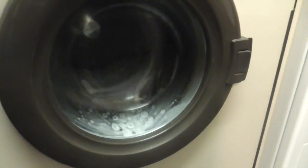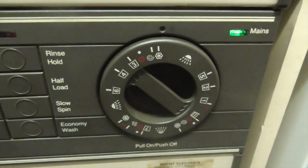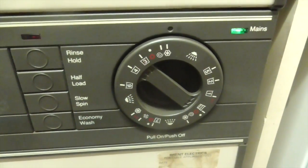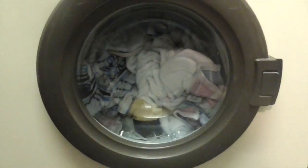I think I'll be alright to put that on when I rinse now. It's coming out of the pipe now. Final rinse with the Suavitel conditioner. You guys are on the final rinse now.